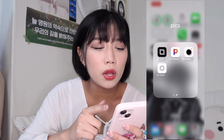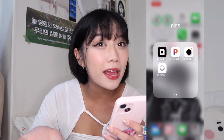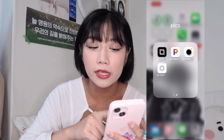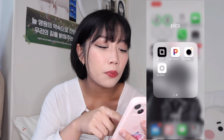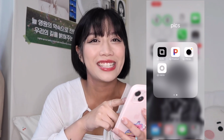Snapseed. Scroll, I want to do collaged photos for big events in my life, like my anniversary of being in Korea, and I downloaded this app because I felt like there were some really cool templates, but I've just never used it. And then there's Pixel Cut, Prequel, and VSCO, which obviously you can tell by all of the download symbols that I don't use those. I try honestly to not edit a lot of my photos.